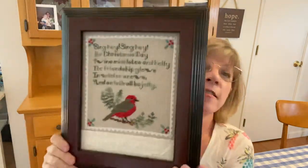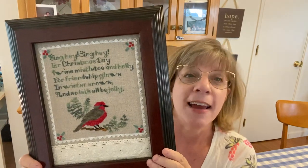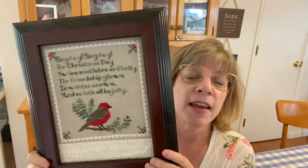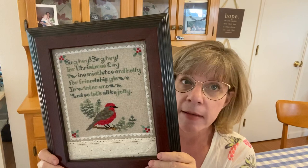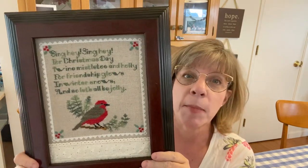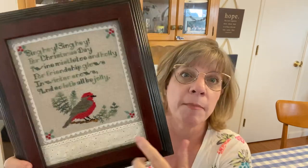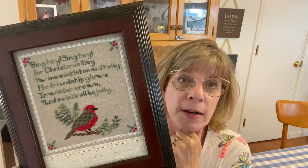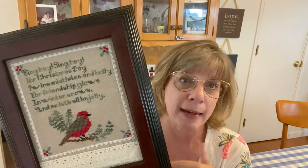So I stitched this on my favorite linen. Who knows what my favorite linen is? Yes, raw Cashel linen, 28 count. And there is a combination of Gentle Arts, Classic Colorworks. I don't think there's any Weeks. I can't quite remember. And some DMC. And a Rainbow Gallery. His beak is black, and so are his feet. And that is Rainbow Gallery Splendor Silk Black.